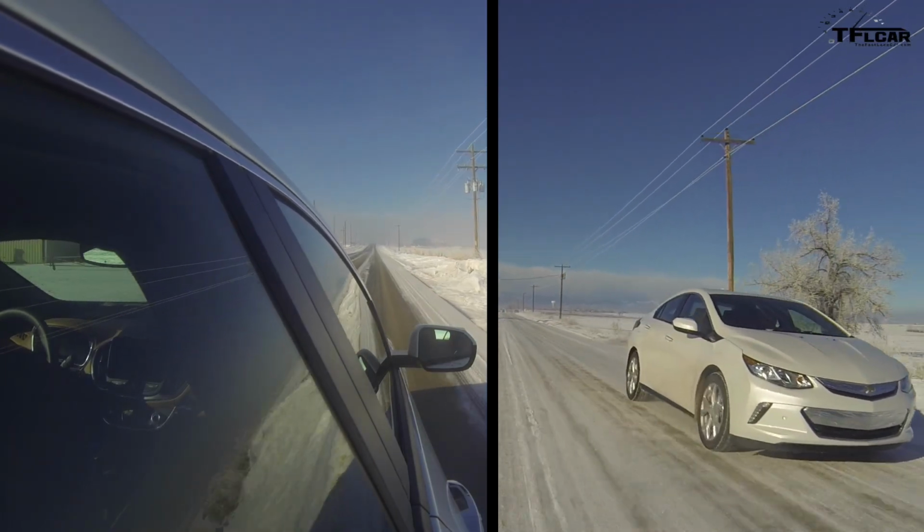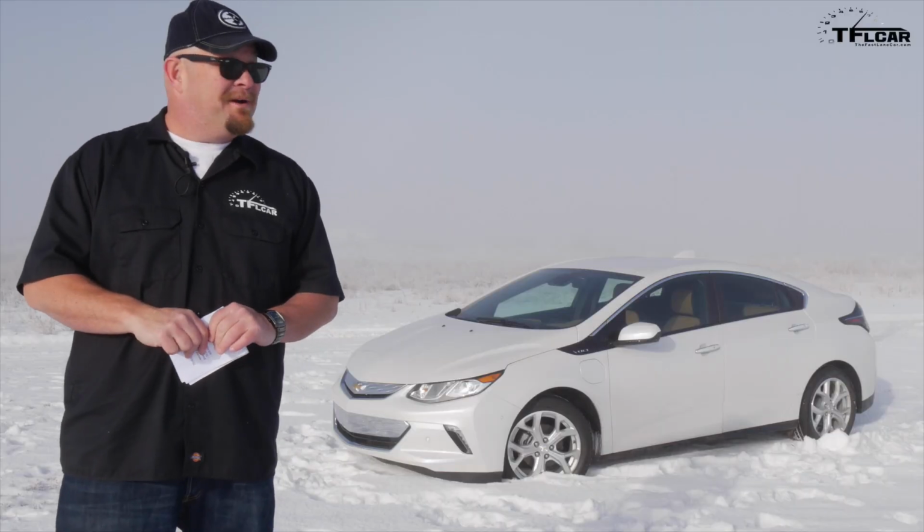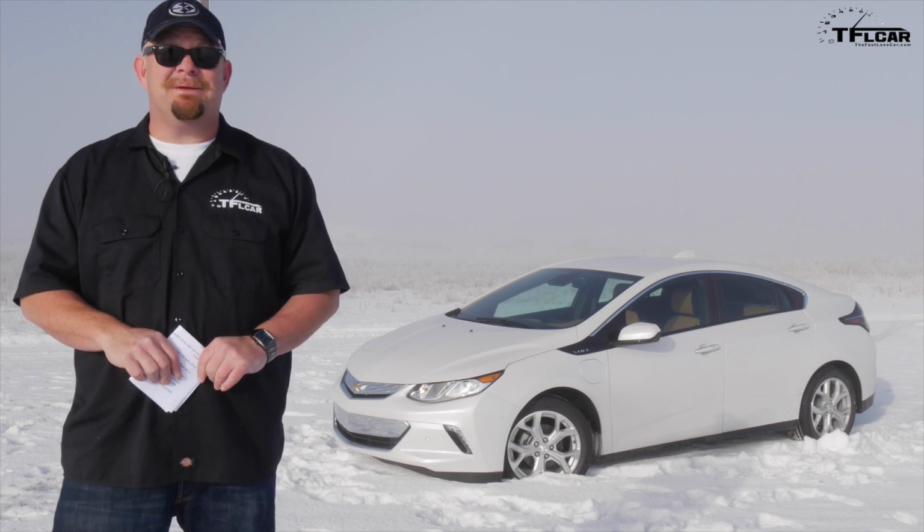Fortunately we had an opportunity to at least drive it around this environment, and so far for a vehicle that's not built for it, it's done pretty well.